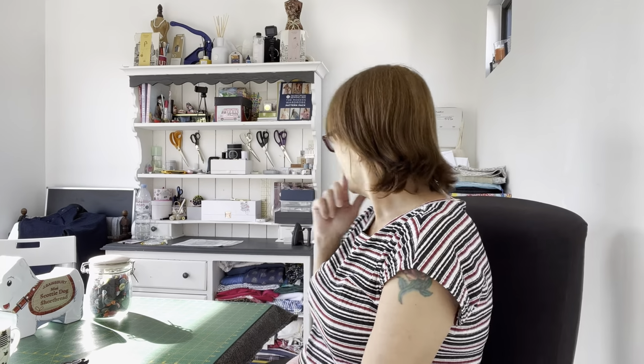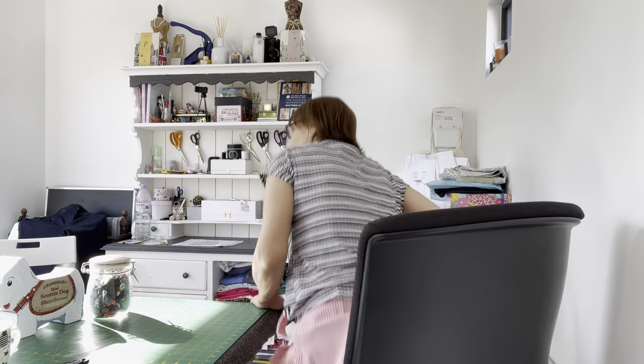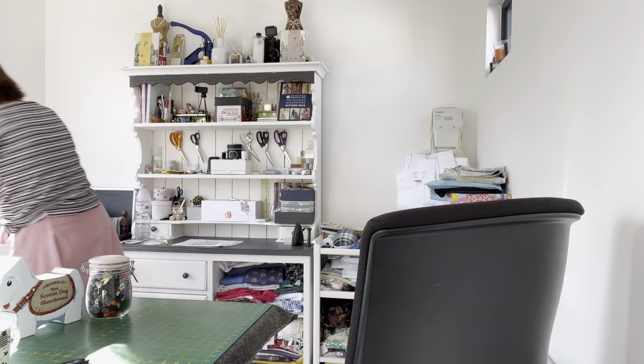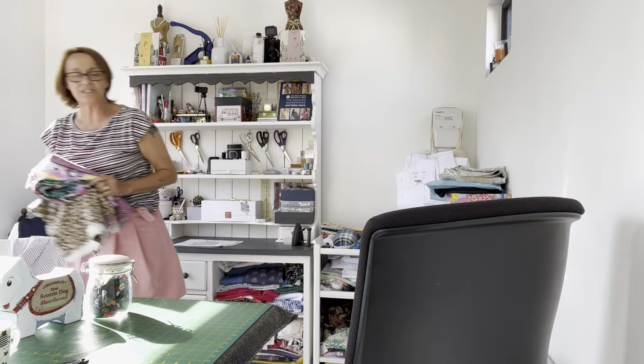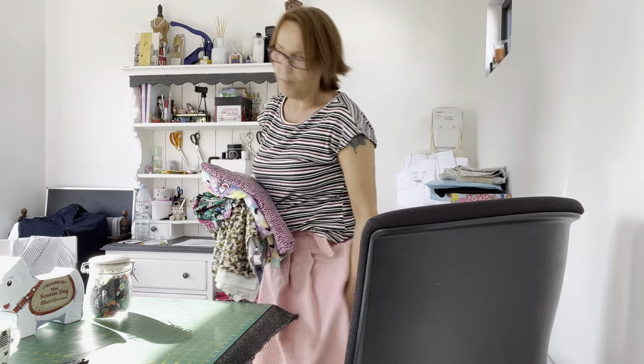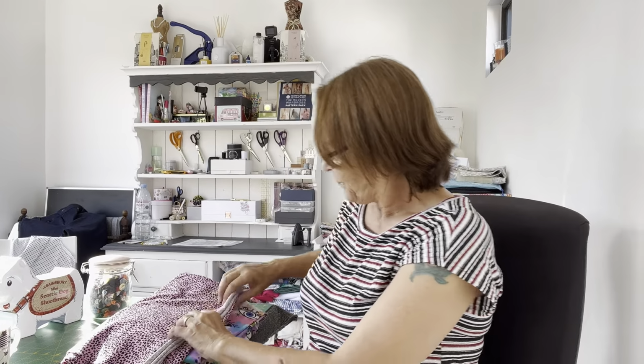I'm just wondering what I did with the fabric. I had five minutes before I started. Here it is, because I actually have a little pile of stuff that I've made short sleeve garments with, but I seem to have enough left over to do myself something long sleeved.